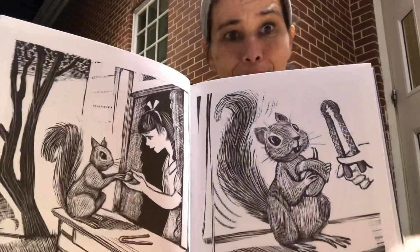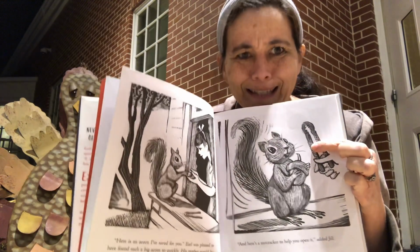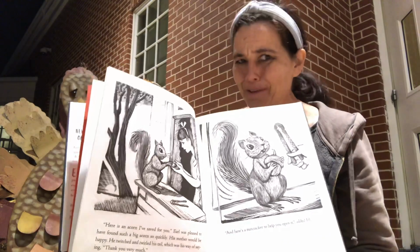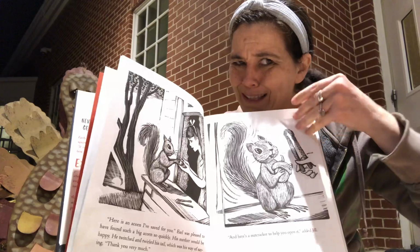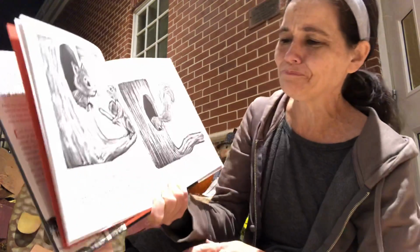A nutcracker? Girls, do you know what a nutcracker is? It's something that you use to crack open nuts. Now, do you think squirrels need a nutcracker to open their nuts, or do you think they can do it on their own? I think maybe they can do it on their own.